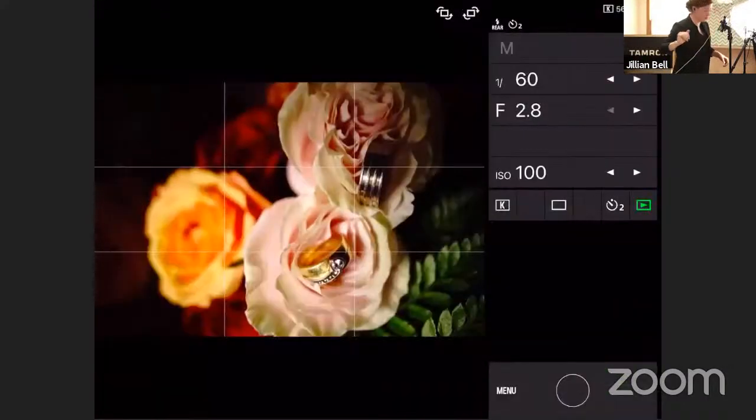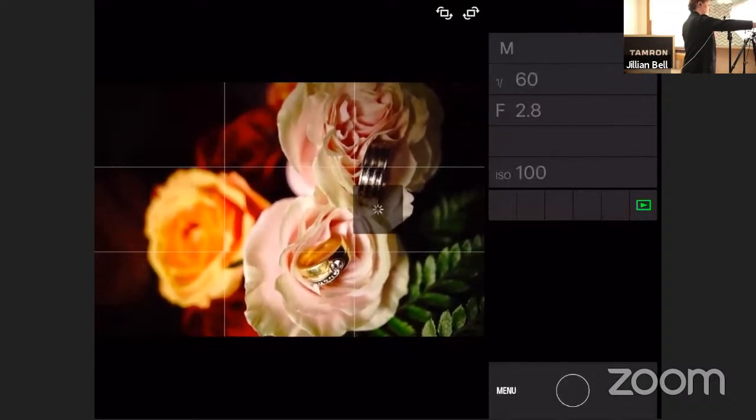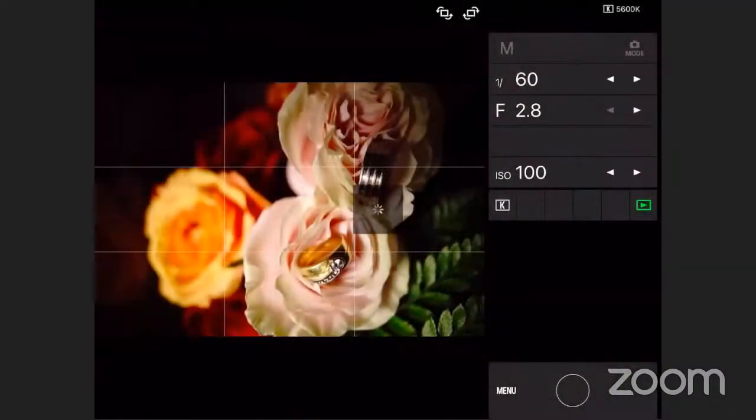So what we can do is bring that reflector back in and just capture that light and shape it, mold it, put it where we want it to go. Right about there. That's a little bit better. Yep, opening it up a little bit.